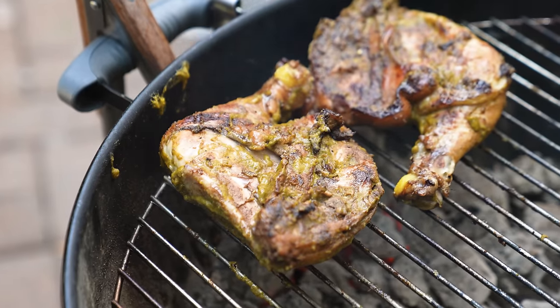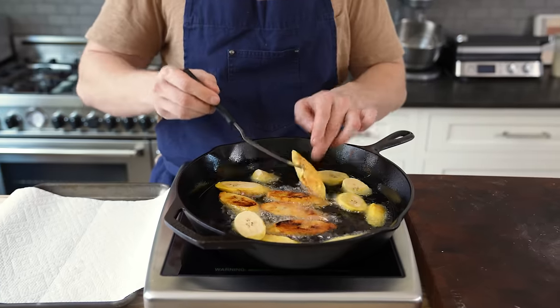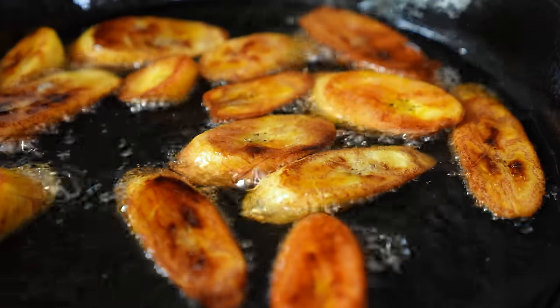Until your chicken is cooked through. You know, avoid burning, obviously. Of course, this is traditionally served with many things such as fried plantains, but this is about the chicken.